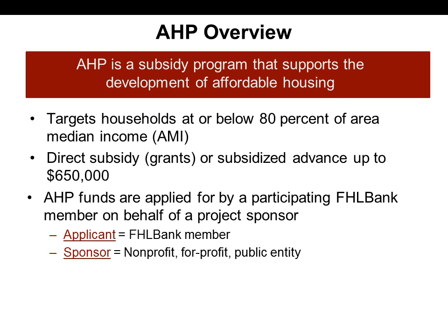I already mentioned that AHP is a subsidy source for affordable housing, and the standard that we use for affordability for targeted households is defined as households with incomes at or below 80% of the area median income. And that area median income is defined by the income limits that are published periodically by HUD, U.S. Department of Housing and Urban Development. And this AHP subsidy can either be taken as what we refer to as a direct subsidy, or basically a grant, or as a subsidized advance. The predominant request we see is for this direct subsidy or grant option, and the maximum AHP subsidy per project that can be awarded is $650,000.